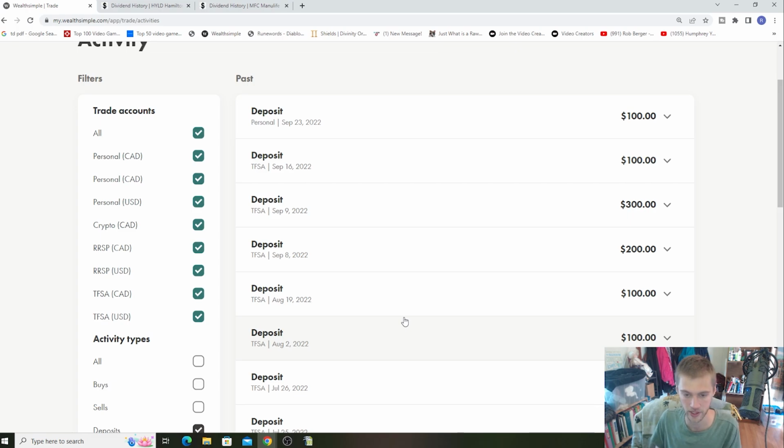A lot of people commented, I actually got a comment early on, it was a while back, asking why during some periods of time I don't invest, or why I don't put in as many deposits. Well, the reality is, guys, a lot of the time life just gets in the way. Obviously in the beginning you want to deposit as much as you possibly can, and I put a lot of money inside my portfolio.